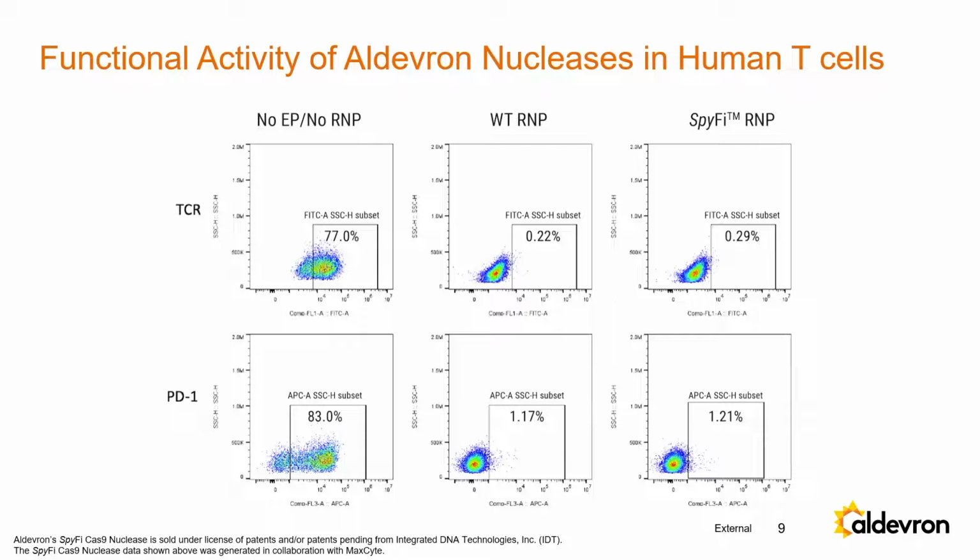They would knock out the T-cell receptor as well as the PD-1 receptor. It's a really interesting paper. If you're not familiar with it, definitely take a look. The big question that they were trying to answer essentially is safety and efficacy around gene-modified CAR T.